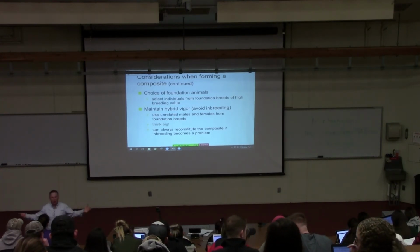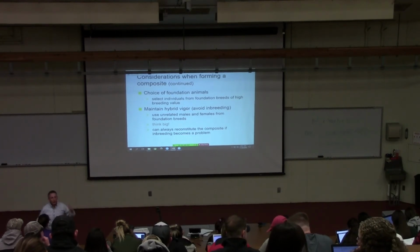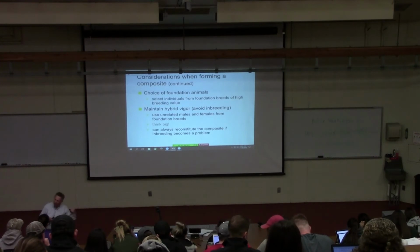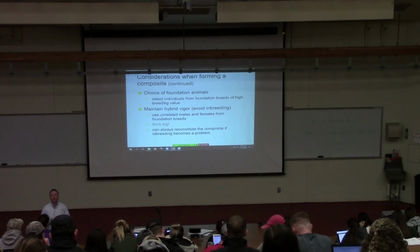And there's lots of examples where that's happened, where somebody says, I'm struggling with inbreeding. I don't have anyone to buy from because they don't create my composite. So I'm going to go back, recreate it again, and then integrate that into my system. So you do have a little bit of an out on inbreeding with a composite. Okay? Pretty cool systems.